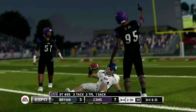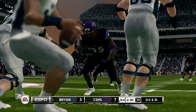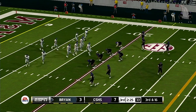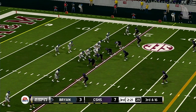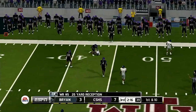Man, it's an offensive lineman. This is the worst thing that you want to see, is your quarterback not only getting sacked, but getting hit like that. Those linemen better pick that quarterback up and start doing a better job of taking care of him. He's tackled in the open field.